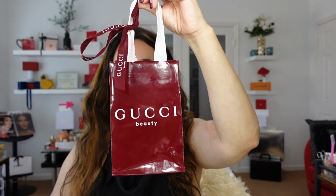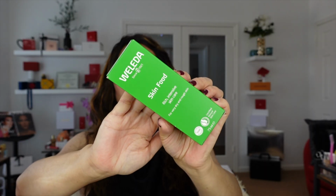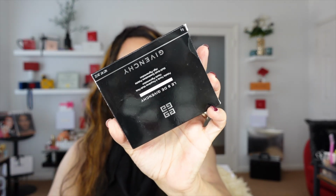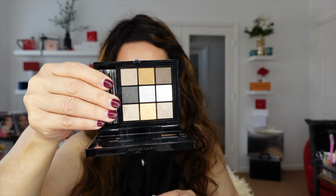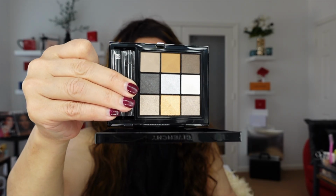I couldn't stay away from this beauty recently launched from Gucci. I got it at Harrods as well. You need to be tuned in with me because I'm coming with a lot of things. And finally, I was able to find my Weleda Skin Food, the Rich Intense Face and Body Cream. And wanting to show you, friends, I found this beautifulness as well from Givenchy. I got this palette from Givenchy. Look, these neutral shades. It is called Le 9 de Givenchy, 9.16. This is the very last release from Givenchy. I have to say a big thanks to all of the people from Harrods in the different departments, and they helped me to find my beautifulness.